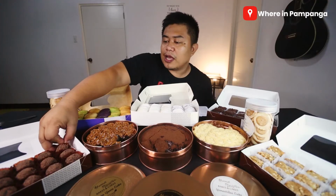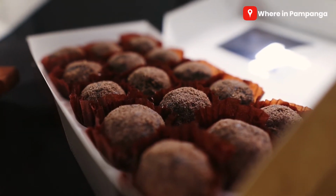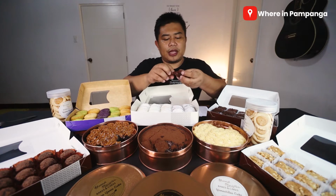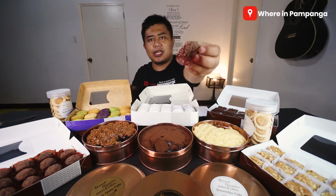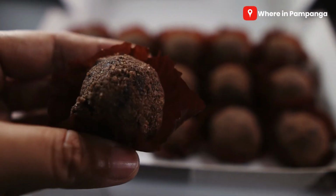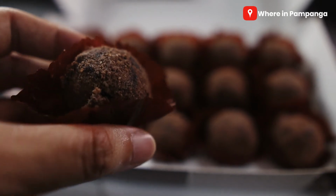You gotta order this one. Yama cake is only 300 pesos and the dream cake naman is 350 pesos. This is called Choco Bolas. For the 15 pieces, it's just 190 pesos. Yeah, so this is how it looks like. Oh, Choco Bolas. Wow. The chocolate is so soft, so smooth. Napaka-pure ng mga ingredients natin.